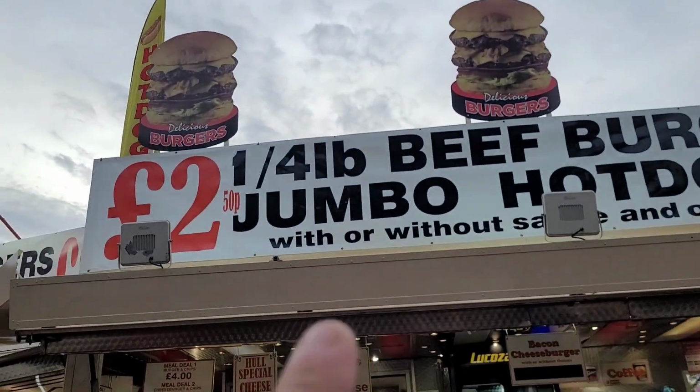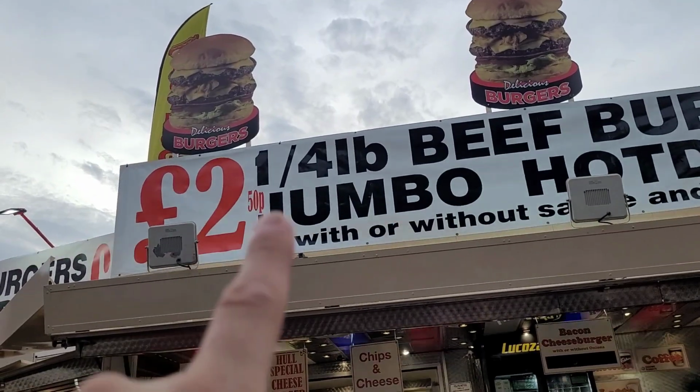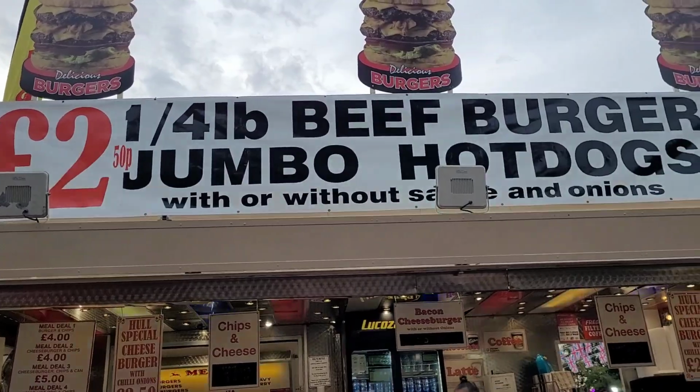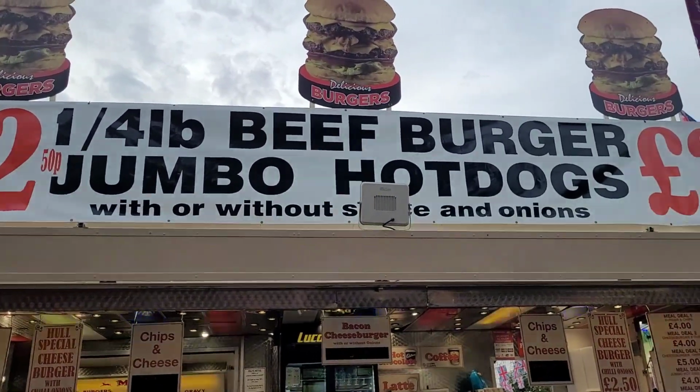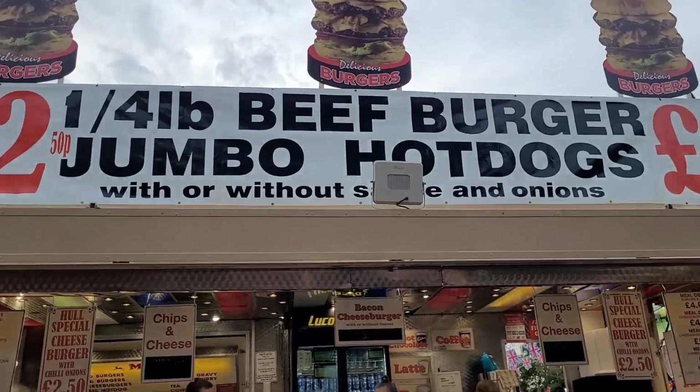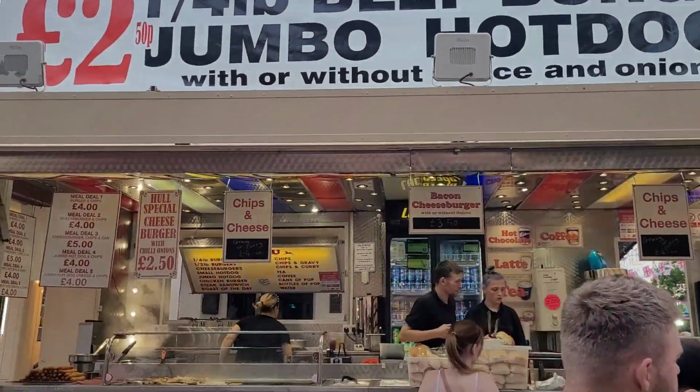I have just noticed there's a little 50, so it's £2.50. It used to be £2, but they've put a little tiny 50p there. So it's £2.50 for a quarter pounder beef burger and £2.50 for a jumbo hot dog. So I'll just get the £2.50 burger.